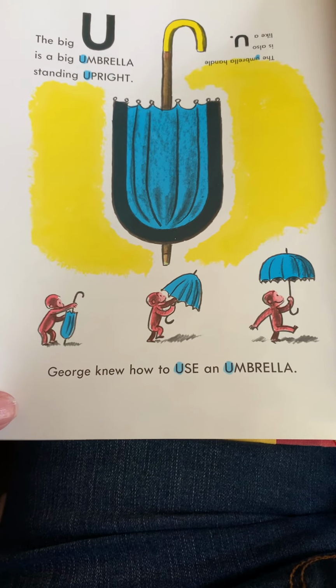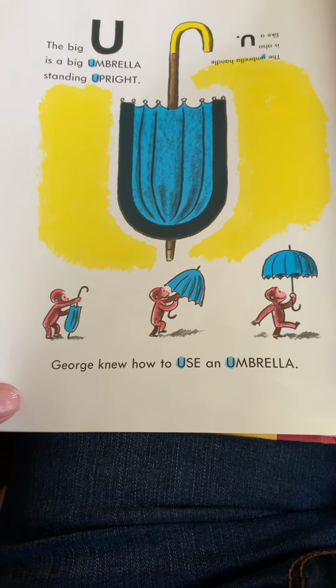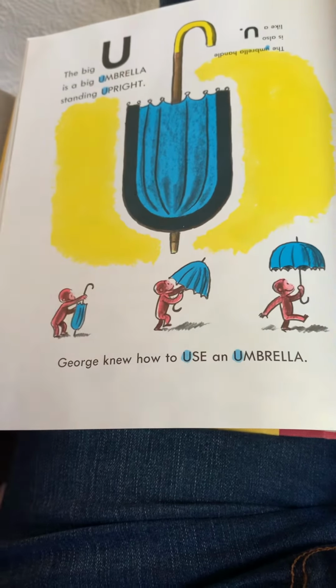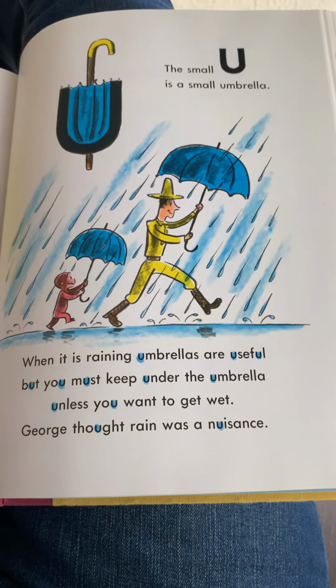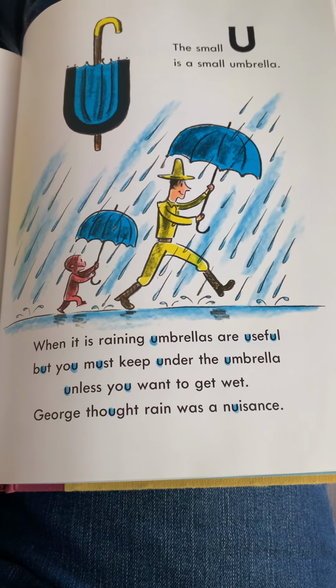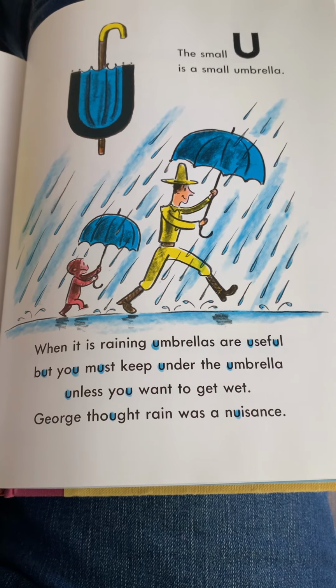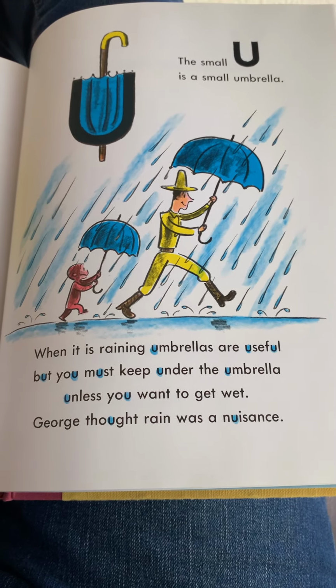The big U is a big umbrella standing upright. The umbrella handle also is like a U. George knew how to use an umbrella. The small U is a small umbrella. When it is raining, umbrellas are useful, but you must keep under the umbrella unless you want to get wet. George thought rain was a nuisance.